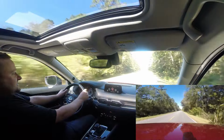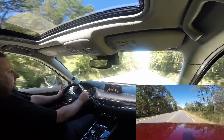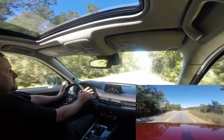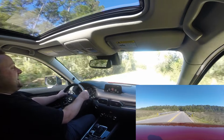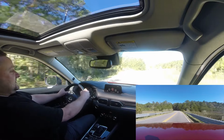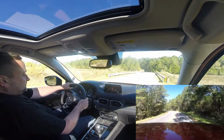But the downside is that the engine from outside the car is a little bit loud, and on full throttle the engine doesn't sound super happy that you're revving it out really aggressively like I am right now. So that's kind of an issue, but not a big one.